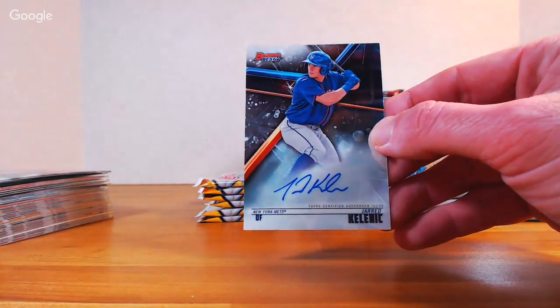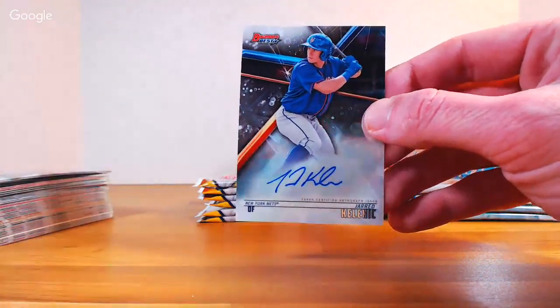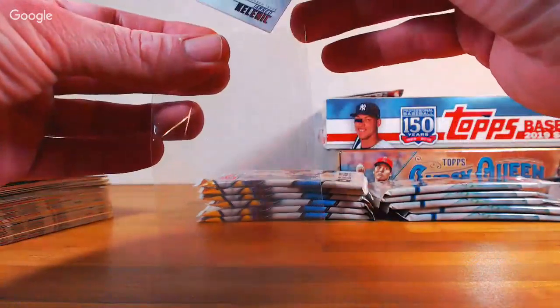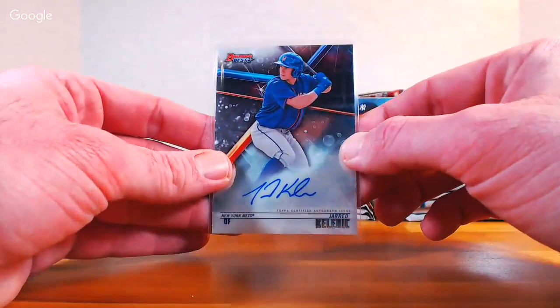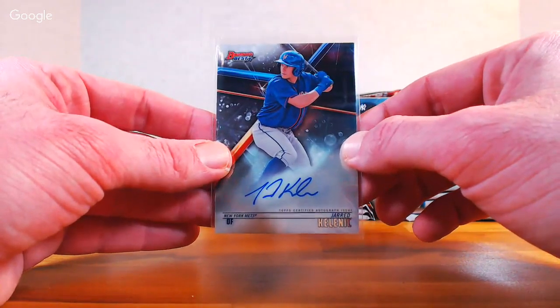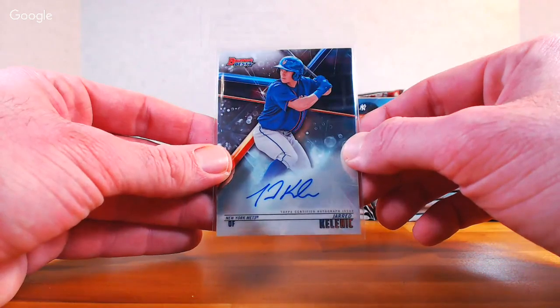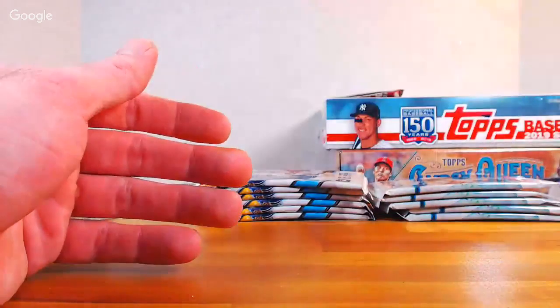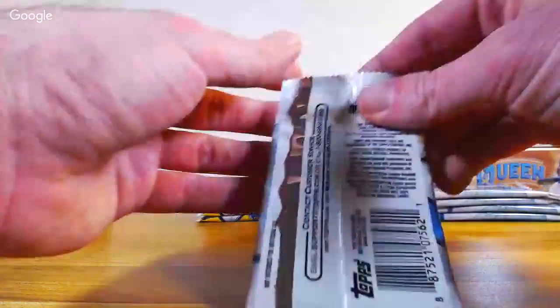Let's check our auto. Wow. For the Mets, Jarred Kelenic. Not there any longer, but great prospect right now. Base auto. And we have not pulled that one. We opened a lot of Bowman's Best and have not pulled this yet. Mets having a nice break, too. That, the Thor and the Gesselman.